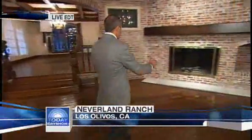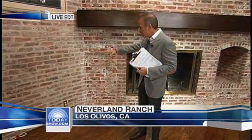Across the room over here, this was interesting, next to the fireplace that he loved to use when he was entertaining guests, there was a pedestal here. On top of the pedestal was an Academy Award statue, an Oscar from 1939's Best Picture for Gone with the Wind. About 10 years ago, Michael paid $1.5 million for that Academy Award, and he put it on a rotating pedestal so his guests could admire it.